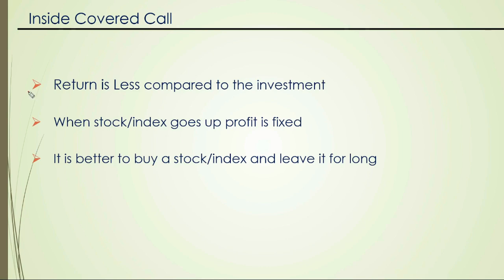So regarding return is less compared to the investment, I have explained in my other videos. There are other variations of the covered call like poor man's covered call, using LEAPS. You can use those strategies if you don't want to deploy huge capital to do this strategy.